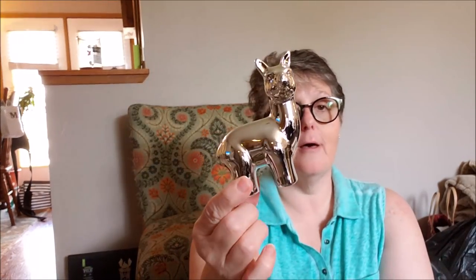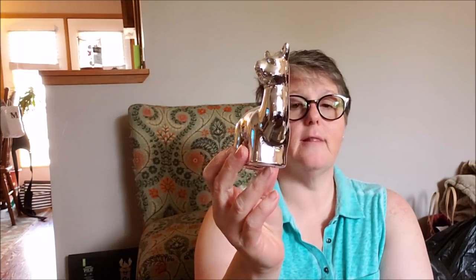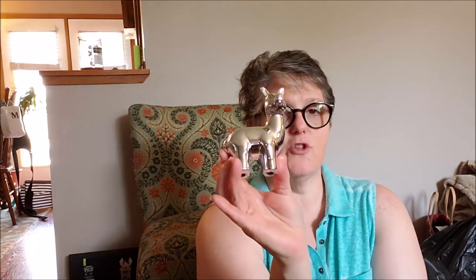I found this silver llama. Oh my gosh, it's adorable. It's just one of the little decor pieces, but since I'm doing my room in kind of a boho theme, I don't want this shiny metal. I think this is too modern. I'm gonna paint it for my room, and I'm gonna set it next to this frame for a little vignette, and I'm gonna put a picture in my frame.